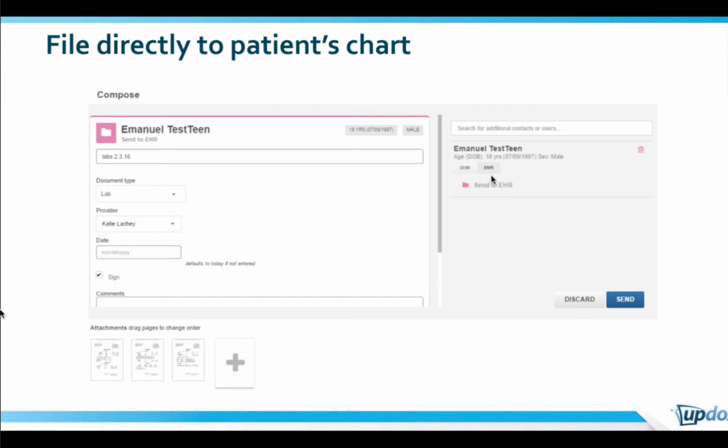The other key piece when we're integrated with the EMR is our ability to send directly into the patient's chart. So we mimic the upload screen for each EMR. So if you have the ability to choose a category, if you have the ability to assign it to a provider, if you have the ability to sign off on documents within your EMR, we mimic all of those workflows so that there's nothing new for the practice to learn. They're completing the same steps within our sending screen without having to log into the chart to do it.